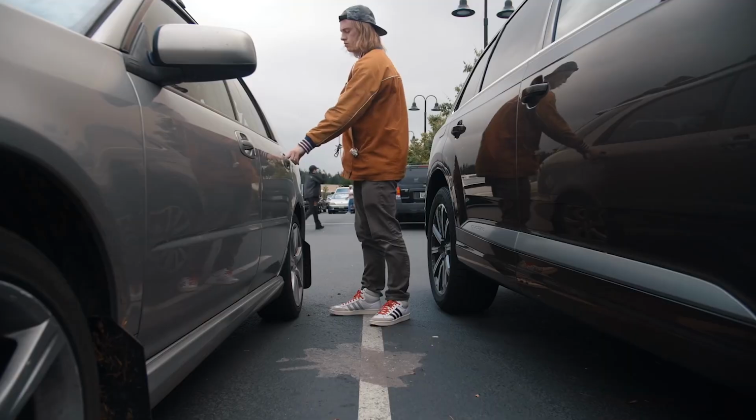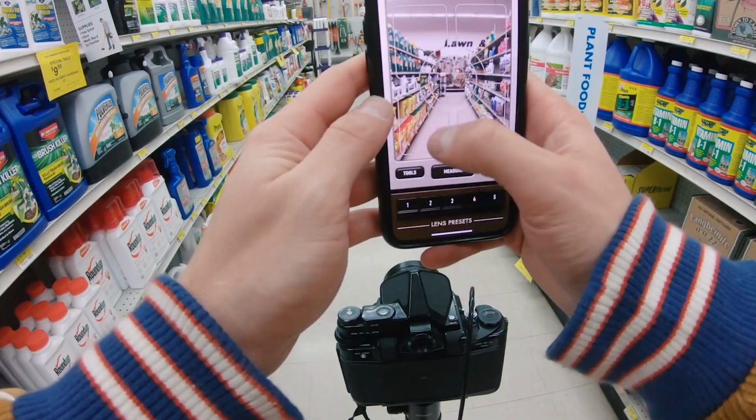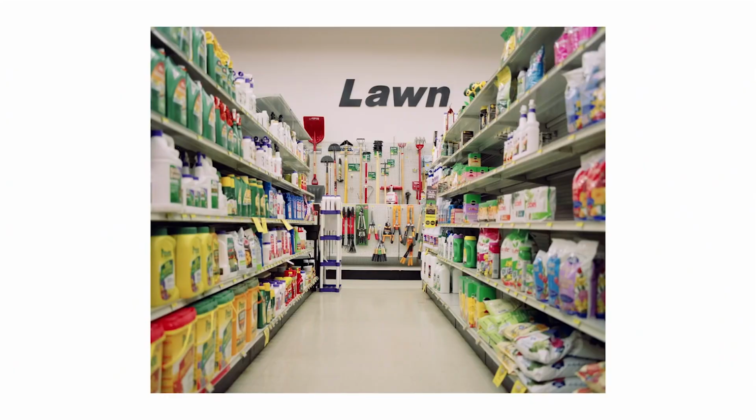You could even try like a supermarket. There is a great video by Brae Hunziker here on YouTube. I will link it below, and he gets a tripod and does some shots in a supermarket, and I think they came out really cool, and I just think that's an awesome idea, especially if it's raining, it's cold, or you just can't get outside to shoot.